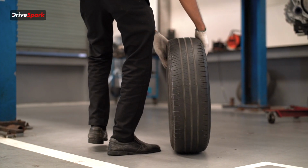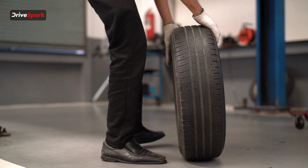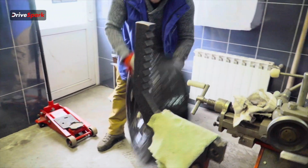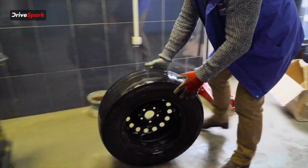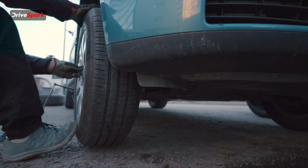So these were some tips that you should maintain and especially follow for your tires, especially on a four-wheeler or a two-wheeler or anything that moves with wheels. Old tires should be replaced, and they are a very essential thing, especially keeping yourself and other people safe on the road.